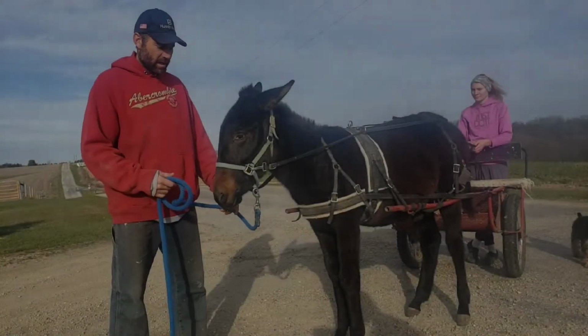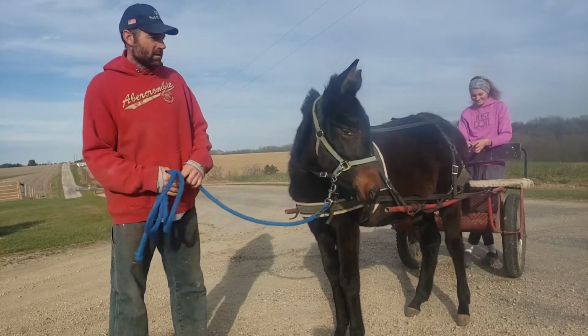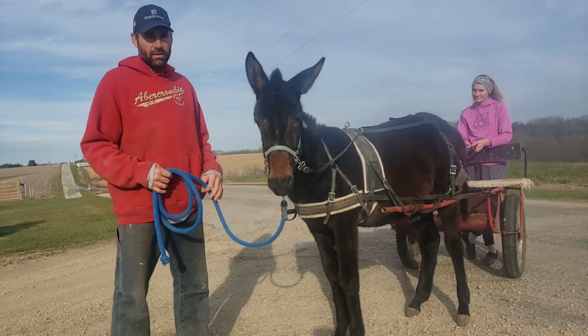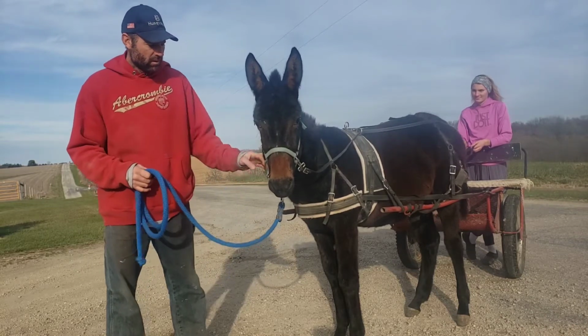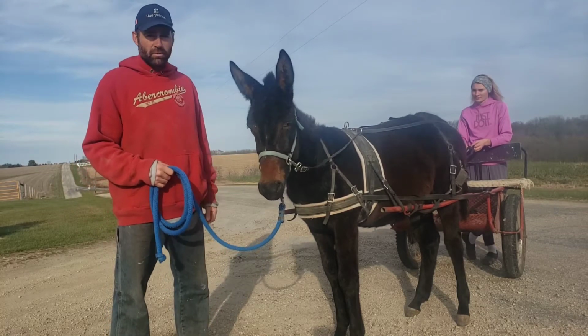Morning. We got Betty. We're just kind of going to show you the progress she's making. So this is the third time she's had the harness and cart on her. So she's taking it really well. Still getting used to the shafts. You can see there's no bit in her mouth. We're just hooking these lines to the halter, getting used to the pressure and release.